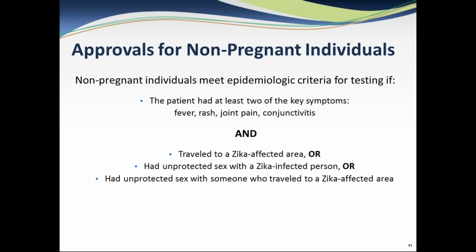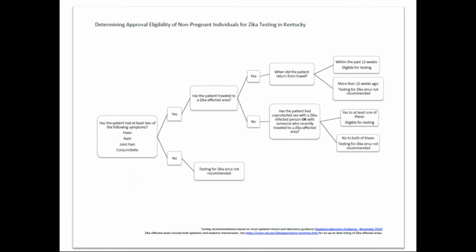So the approvals for non-pregnant individuals are a little more straightforward. They must be symptomatic with at least 2 of the key symptoms and have either a history of travel or a history of unprotected sex with a Zika-infected person or someone who traveled to a Zika-affected area. And again, there's a flow chart for determining the approval eligibility of non-pregnant individuals as well.